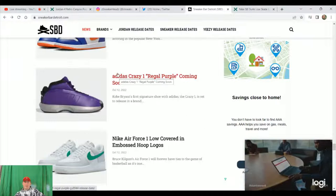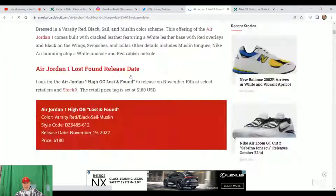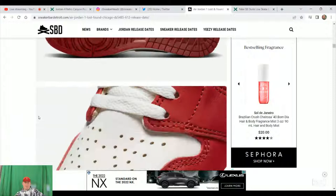Let's see what lost and found Air Jordan 1s. Yeah, these are going to be the shoe to get in November. You should get two pairs of these. These look really good. I like these shoes a lot.